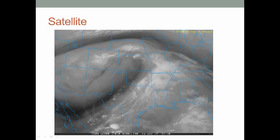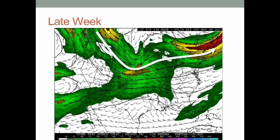And here's that satellite picture I talked about. If you trace some of this moisture, and this is a water vapor satellite picture, it is coming in from the Pacific at mid-levels, and that's providing the moisture to interact with the cold air and bring us a mix of precipitation. Now, by the end of the week, it does look like it's going to decrease the southerly jet.